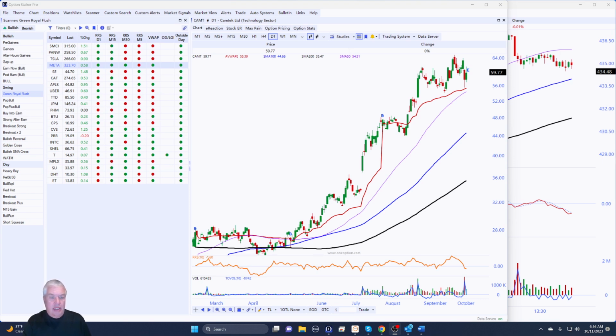So CAMT has had this nice leg higher, and now it's compressing. Market had a relatively weak backdrop. So the fact that the stock has been able to hold all of these gains tells me that it wants to go higher. If not, in a weak market backdrop, there would have been profit takers to knock the stock back down. They weren't able to do that.